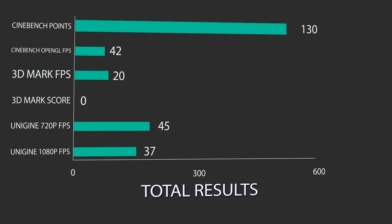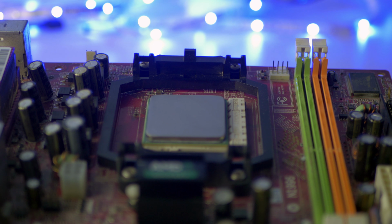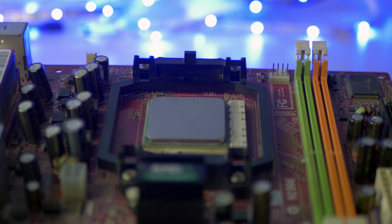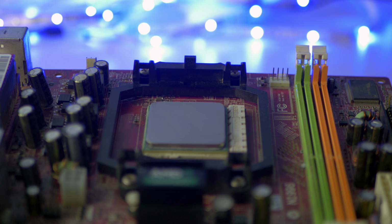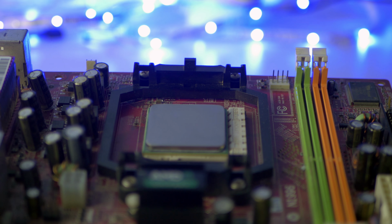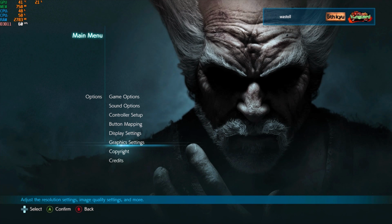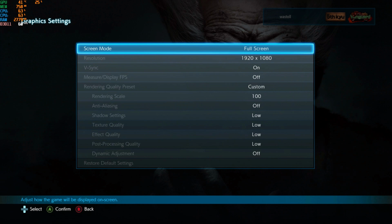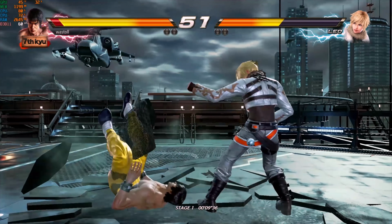Let's make some real gaming tests with actual games. If we hit 60 FPS at 1080p on low settings, it will be huge with this old CPU. I tested some games and they are the following: Tekken 7, Yooka-Laylee, and Overwatch. In Tekken 7 at 1080p low settings, we hit 57 FPS. I was surprised, that's so good.